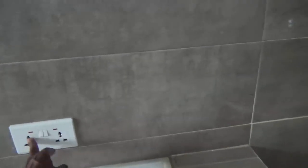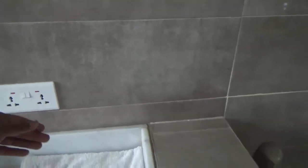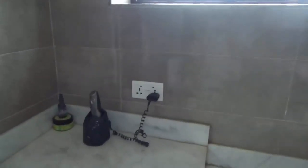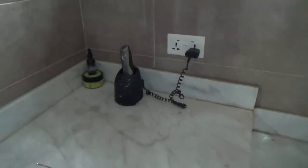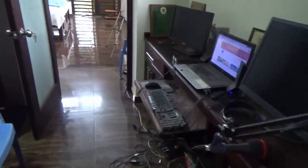You'll notice that I put a lot of outlets in. In a lot of houses that I go to, you only see like one outlet in the room, and I was like, man, I need more outlets. Also, these outlets are universal, so you don't have to be looking for adapters. It will take any type of adapter. And we put a lot of them around the house, so you wouldn't be confined to just one.